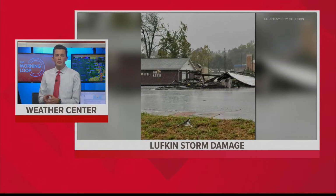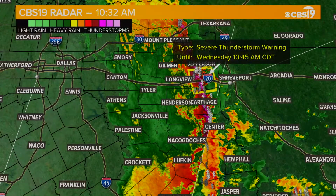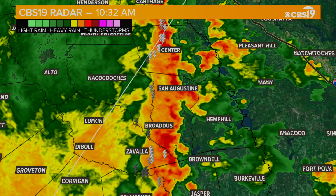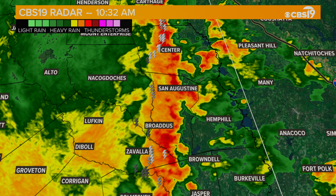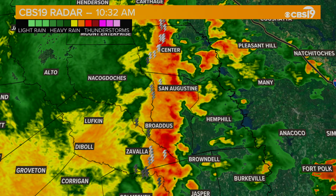And Robert, if you were able to switch back to Max 1, I did want to say that we did have a special weather statement issued by the National Weather Service, Brett, too. I wanted to inform you about that. This area in Angelina and San Augustine counties has produced confirmed wind gusts upwards of 40 to 45 miles per hour, and this line continues to move eastward at about 30 to 35 miles per hour.